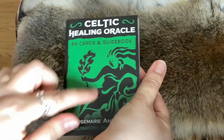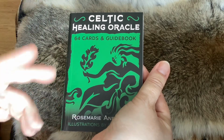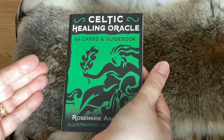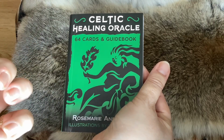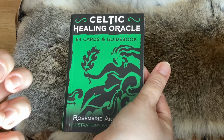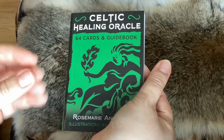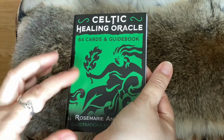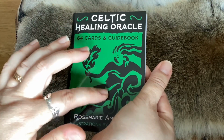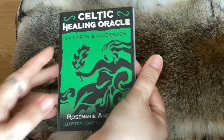And the artwork is sort of done in the style of old Celtic artwork, you know, like sometimes when they have archaeological digs and they dig up things like pots or cauldrons or whatever, and there's artwork around the sides. It'd be very similar to the artwork that's depicted in this deck.